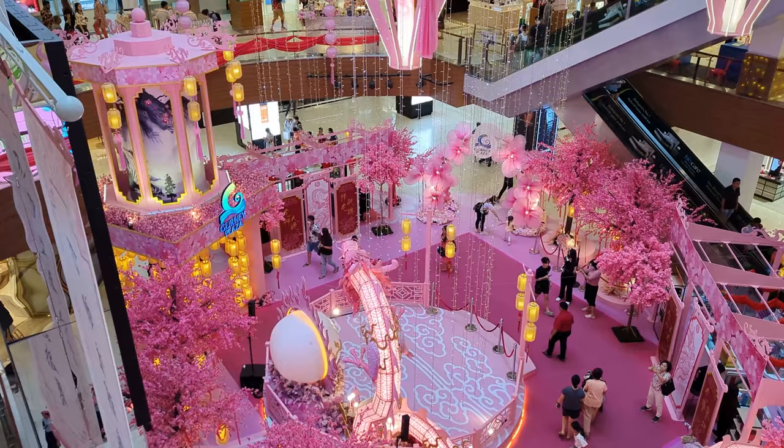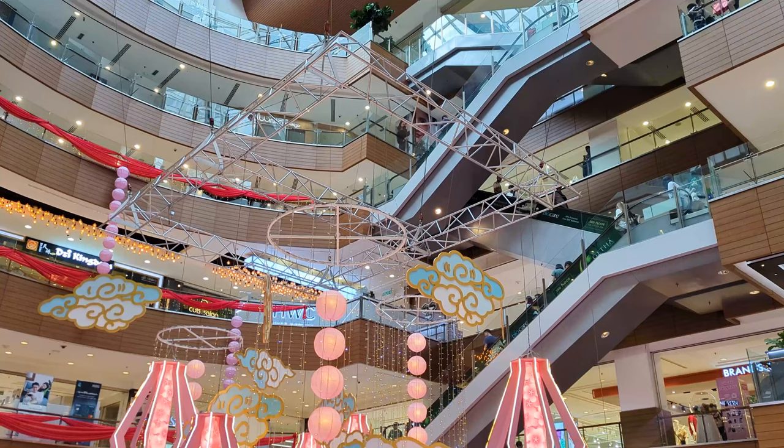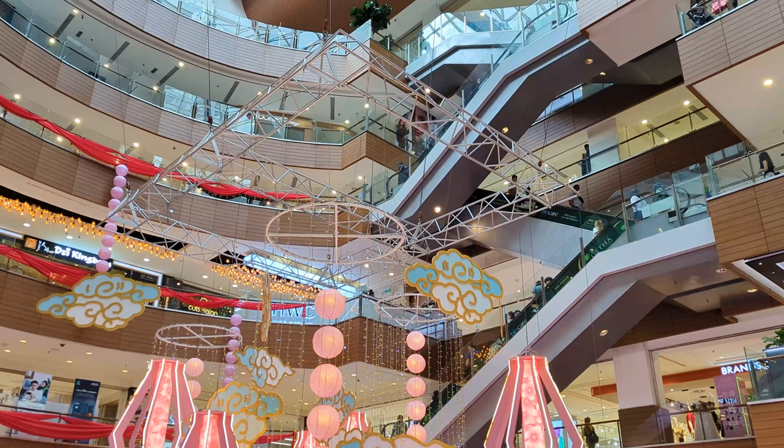Add Gurney Plaza to your list of things to do if you want to do some shopping on an evening, or for when you want a break from the sun. Wandering around an air-conditioned shopping mall to cool down is always a good idea.